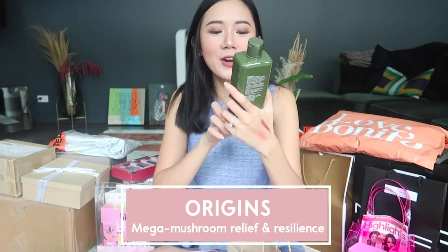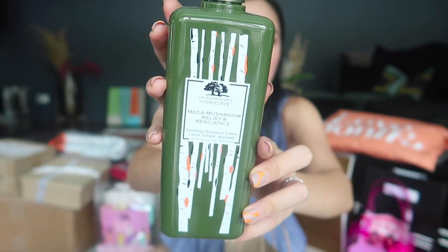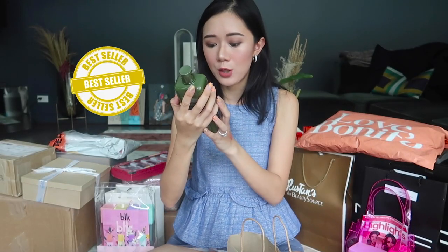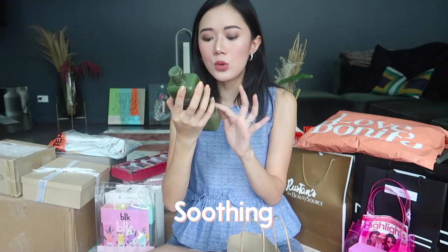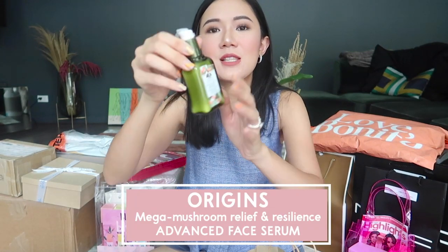Wala po siyang commission. Anyway, and then we've got here Origins Mega Mushroom Relief and Resilience. I think it's a repackaging bar or something, but this is their bestseller brand. Super duper bestseller. This is a soothing treatment lotion. So I already have the mask version of this, so it's my first time to actually use this. Mushrooms have so many benefits. The 4-Sigmatic company, they're really known for all their mushrooms. And then we have here the Mega Mushroom Relief Resilience Advanced Face Serum.